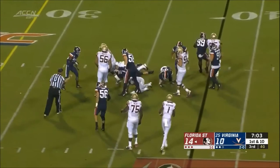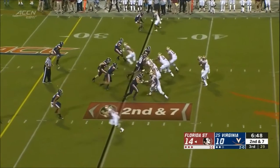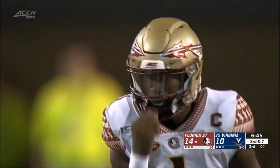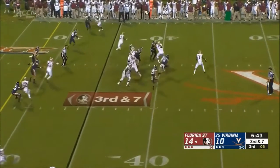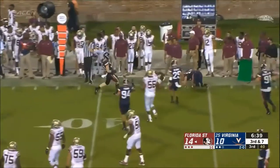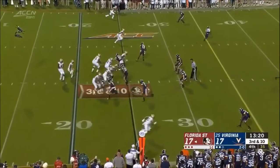It's outside zone, a little bit of a cutback run there. Nice blitz pickup again. Nice job turning for that football. Good catch.